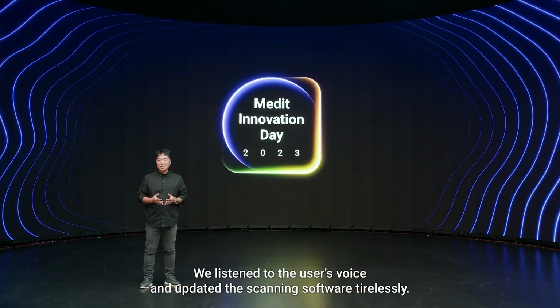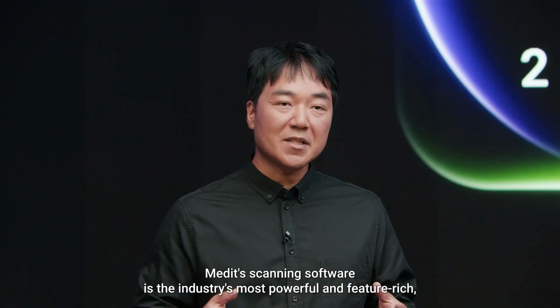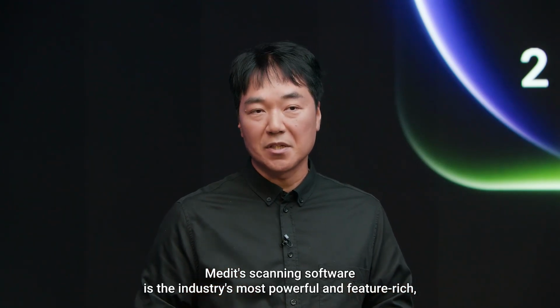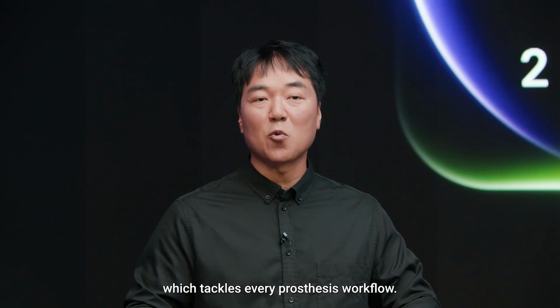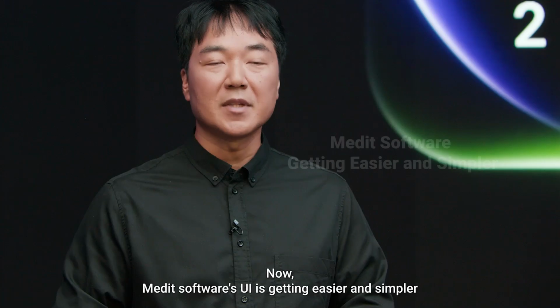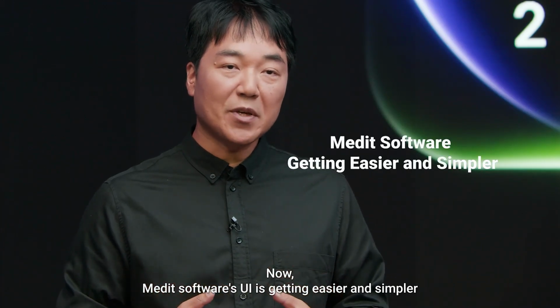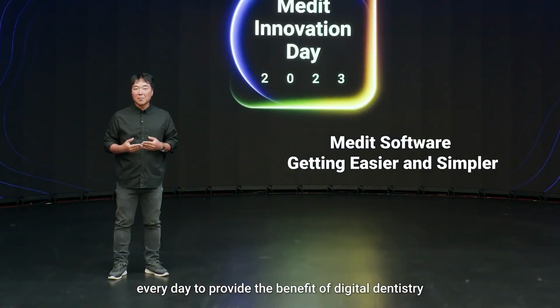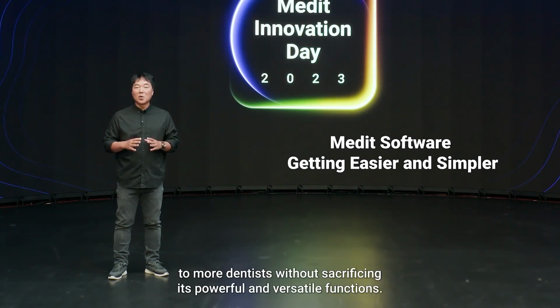We listen to the user's voice and update the scanning software tirelessly. Medit scanning software is the industry's most powerful and feature-rich, which tackles every prosthesis workflow. However, new users may be overwhelmed by numerous functions and icons. Now, Medit software UI is getting easier and simpler every day to provide the benefit of digital dentistry to more dentists without sacrificing its powerful and versatile functions.